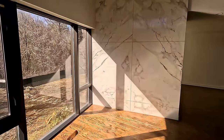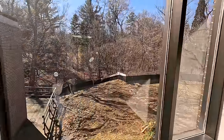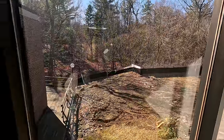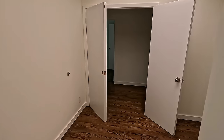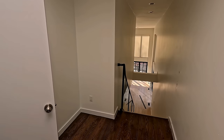Beautiful marble. And their property's on a ravine. Goes all the way down. Nice little valley. And they got steps going down to it. Again, we don't want to be out there too much with the neighbors. But you could see all that in the drone shots at the beginning. So we made it to those stairs. Cool.